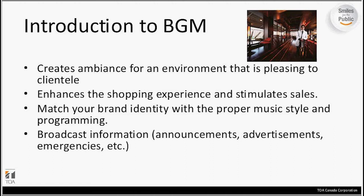So ideally, it'll enhance the shopping experience and stimulate your sales because people are going to be feeling comfortable about being in your location, and they may just want to hang out a little bit longer and buy a little bit more. It helps you match your brand identity with the proper music style and the proper programming. So if you've been walking through a mall and you've heard the music pouring out of certain stores, there's a very good reason they're doing that, and that is, of course, to brand themselves with a certain identity for the clientele that they are servicing.